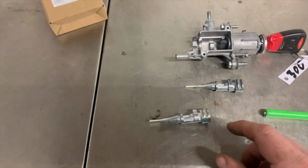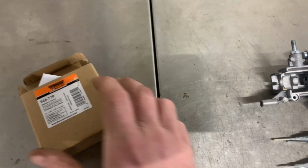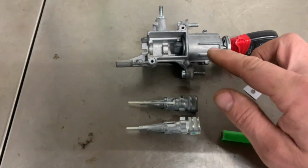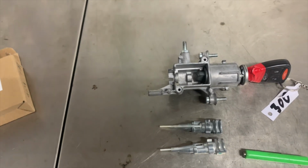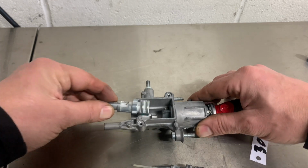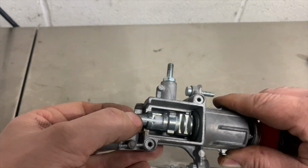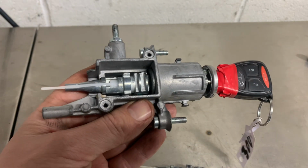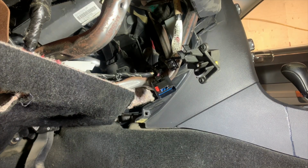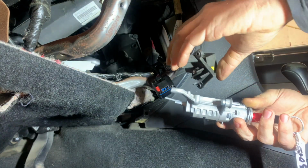Okay, I got the new part. They look exactly the same, so that's good. This is the part number 924739, Chrysler 300 2005 model. And it looks like it just pops right in. Okay, so you just stick it in like this and turn it. It's kind of locked in there. Let's put it back on the car. Okay, and I'll put it back together. This just snaps on. How's this thing go? Like this.